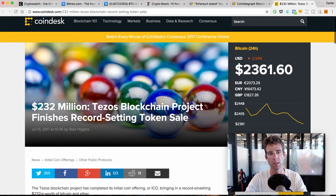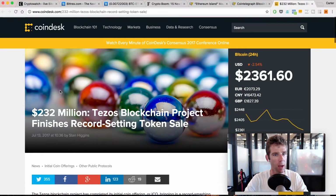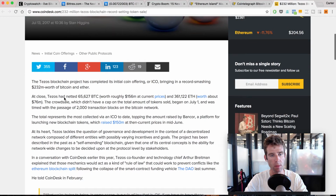If you guys don't know about this, I think this is the biggest ICO ever. And so I'm just like, I love this stuff. They raised like 32 million dollars. If you don't know what Tezos is, it's a self-regulating blockchain. So the idea is that it always fixes its problems so that you never have to hard fork it. That's the problem they're trying to solve, or at least that's the differentiator between them and something like Ethereum or whatever else. And so it's going to be really interesting to see how this plays out.